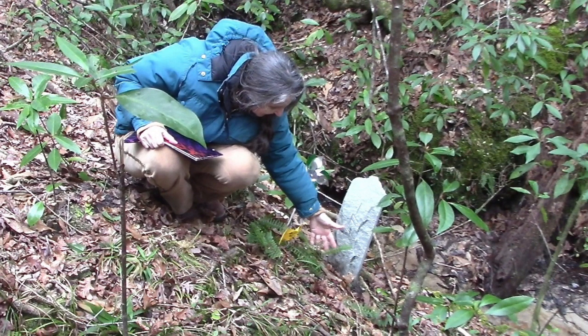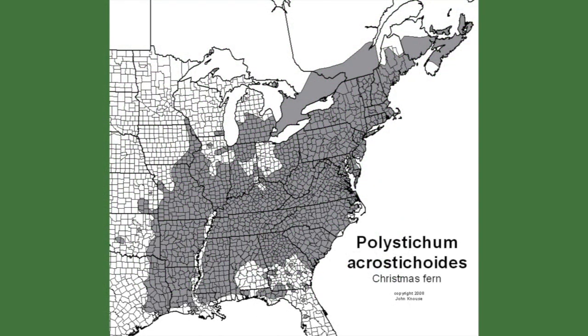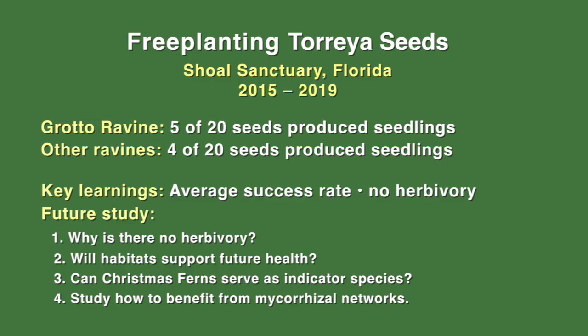Now, take a look at the map at the resolution of individual counties where Christmas fern is found in the wild. Again, in each county, it is found only where soils are rich, soils are moist but well drained, and at sites of partial to full shade. In fact, Christmas fern cannot survive in full sun, no matter how rich the soil. There are 2 additional benefits to free planting Torreya seeds very close to Christmas ferns.